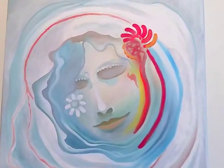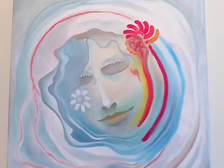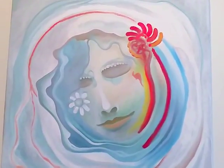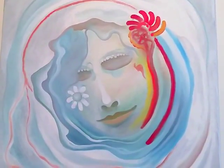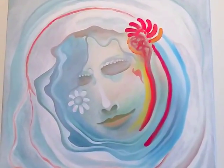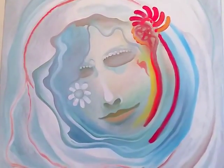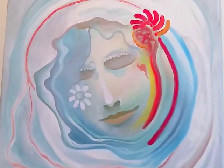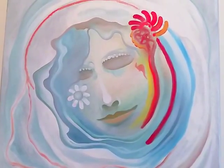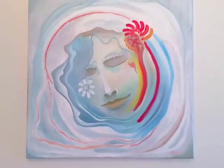There's that red of summer, and joyfulness and youthfulness, and she is also autumn. So I feel like she's so many things, and I'd love to hear what people feel about her and see in her. And so I've named her Pearl because when I posted her on Facebook, someone said she looks like a pearl coming out of an oyster, which is interesting.